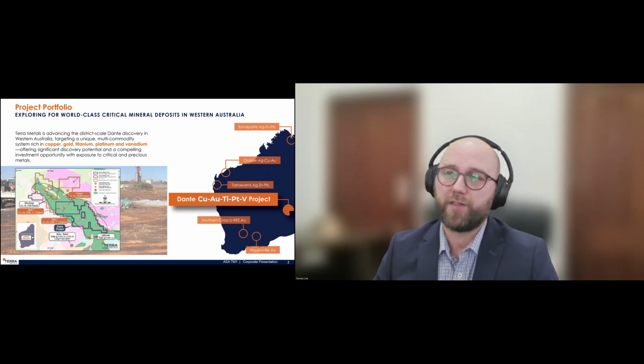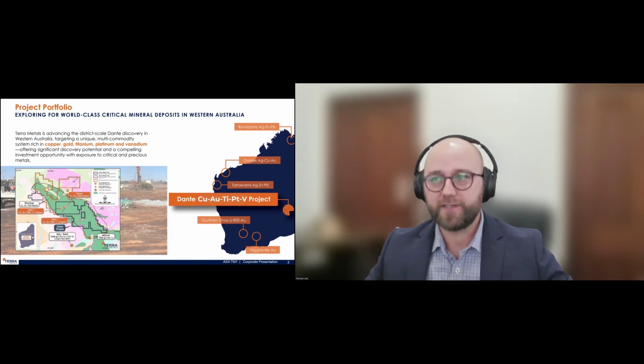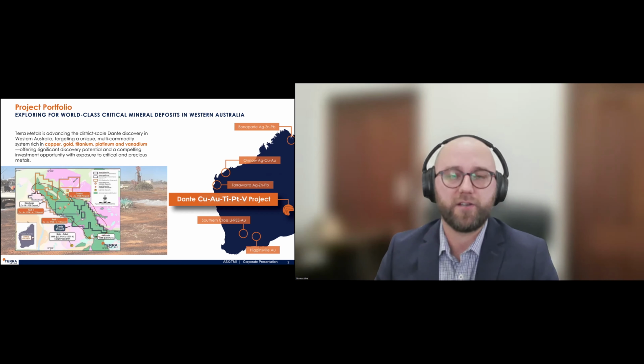And one of the reasons for that is that these layered intrusions, when they create these bands, they're very extensive. So they tend to go for tens of square kilometers, and they're a lot like a coal seam. And that's what we've discovered at Dante Project.